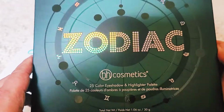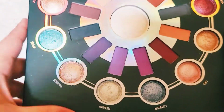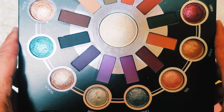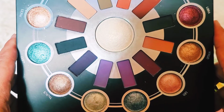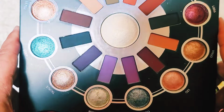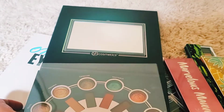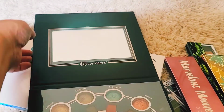BH Cosmetics Zodiac. I was so excited for this. It is beautiful. I think there are a couple colors in here that just really drew me. But all in all, I still really like this palette. So I'm going to keep it for now.